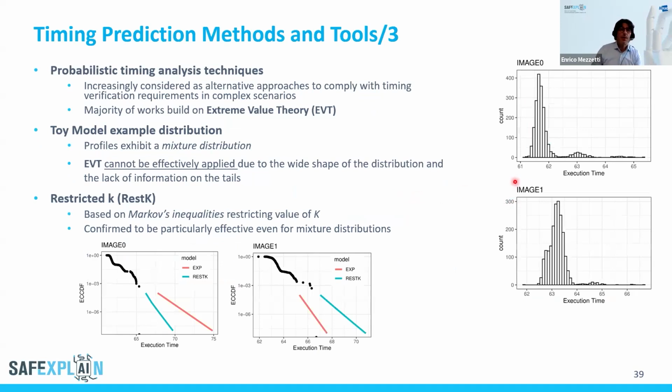This type of system may exhibit timing behavior that is quite far from that of a simpler, traditional system in safety-critical applications, where the timing behavior tends to be close to the same values with very low variability. In this case, we can have high variability. We can have multiple distributions concurring to explain the execution time of a program. While the majority of works in probabilistic timing analysis use extreme value theory, we know that extreme value theory is weak when it's time to analyze this type of mixed distribution. It cannot be effectively applied, leading to underestimation or overestimation of the timing behavior.